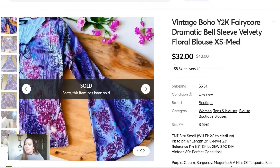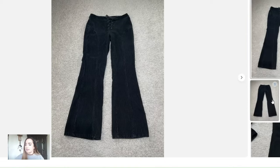All right, and then the next type of item within Y2K are bell sleeves. And you're going to see this trend popping up in other aesthetics that we're going to be looking at in this video as well. This is just a quick one here. This is a random brand, TNT, it says right here, and that one went for 32 plus shipping.